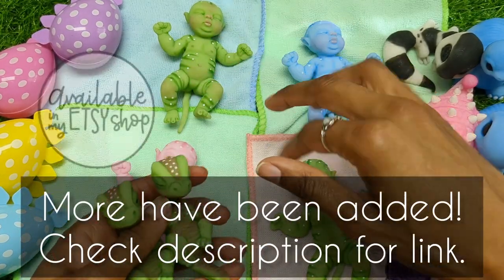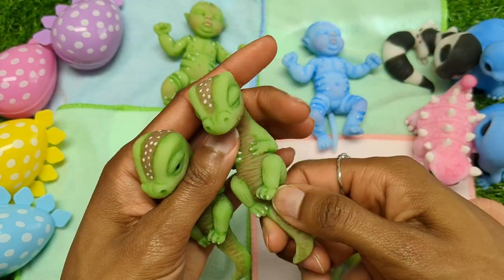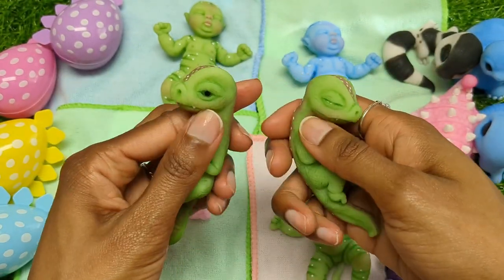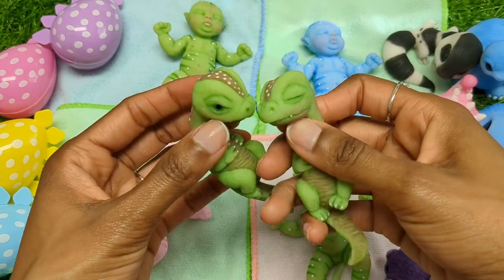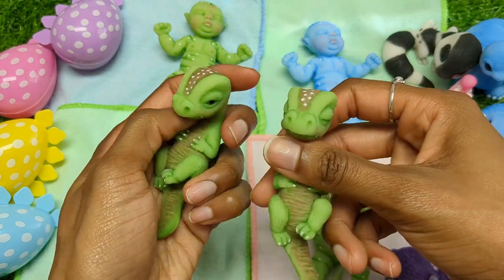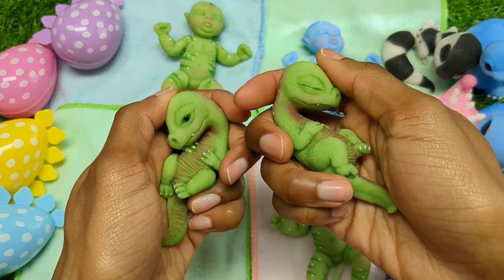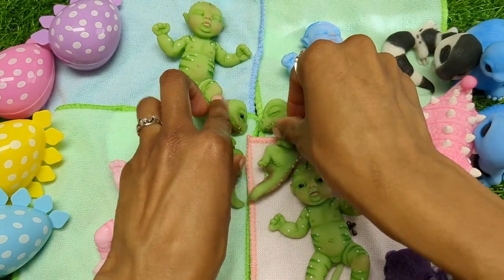So while I was doing these, I also painted these. So they do glow in the dark as well. There's their spots right there, and I have an open-eyed and a closed-eyed one. It's just so fun to see how opening their eyes just gives them that much more character and personality. But they're both super super cute and just as soft.